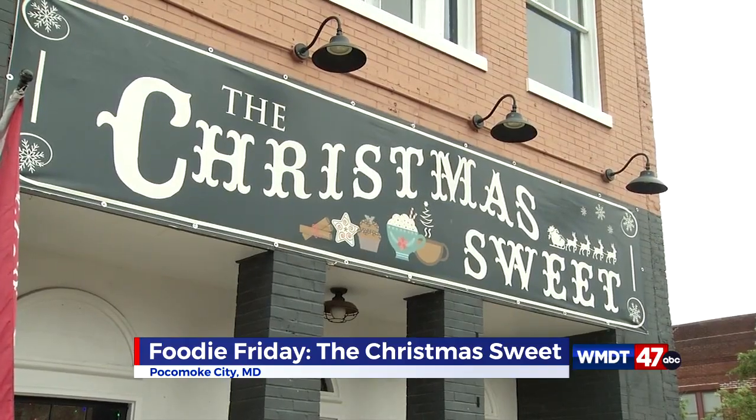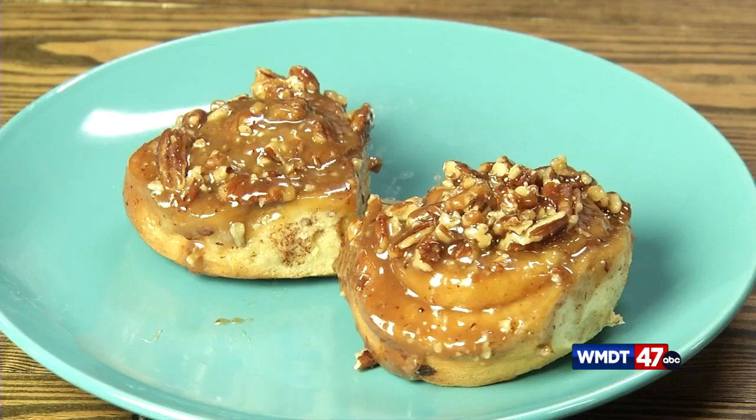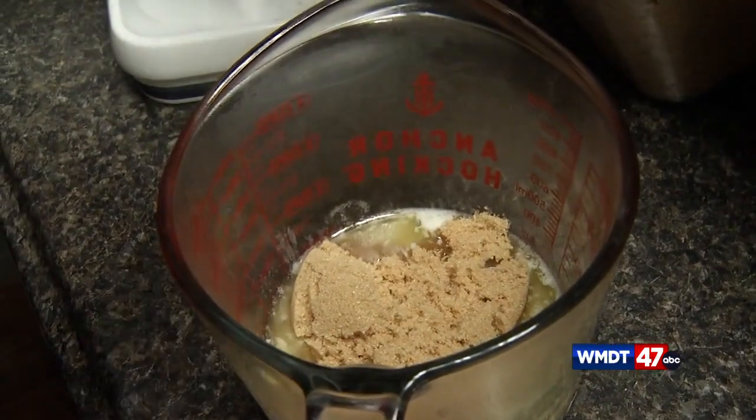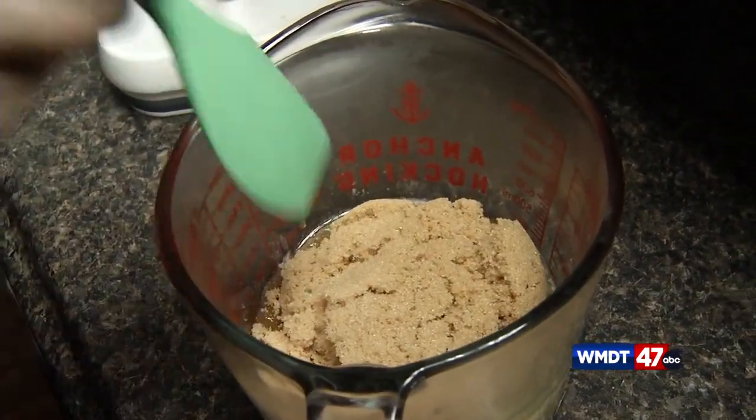Suite in Pocomoke City. This time, we're watching as owner Lisa Taylor makes a devotion to dough by whipping up pecan sticky buns. I like to be creative with food, so I'll start with the basic recipe and then try different things with it, see if I can make it better or maybe a different flavor. You're going to start with butter, and then once it's good and soft, we're going to add the brown sugar to it, and we're going to get it a good stir.